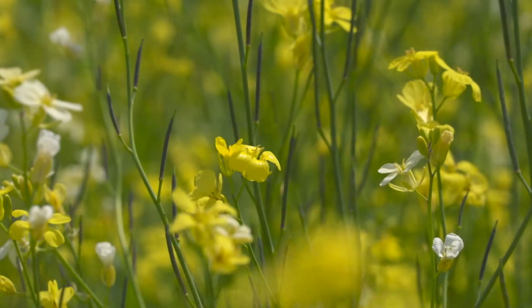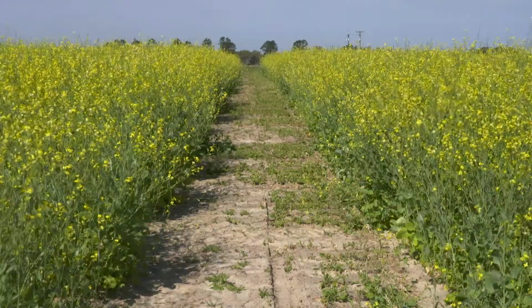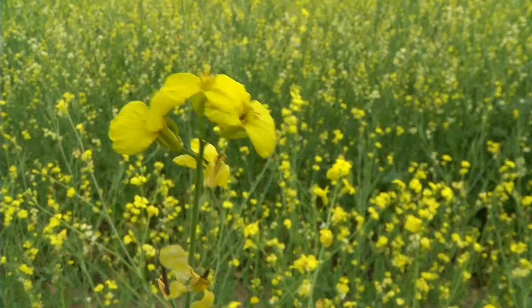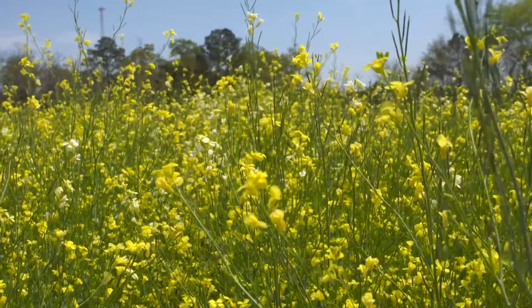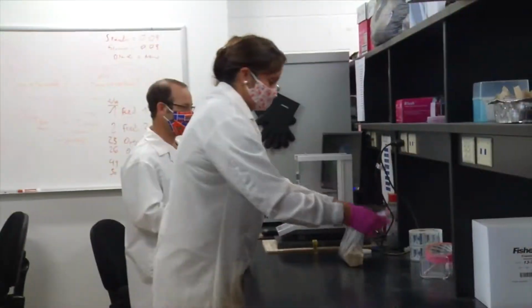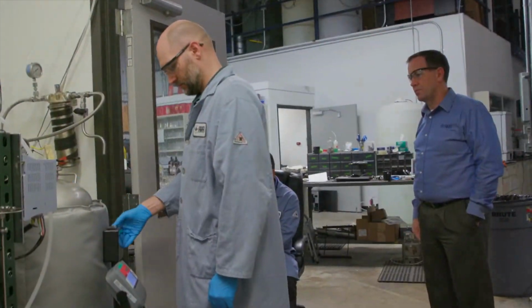A new crop is giving farmers in the Southeast a chance to improve their land while making money during the winter season. The crop, called Carinata, can increase resilience for farms by diversifying their crop rotation and can increase profitability during a time of the year when the land is usually not being used. But more research is needed to help farmers and this industry get growing.